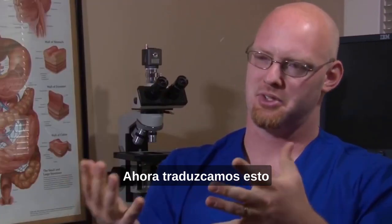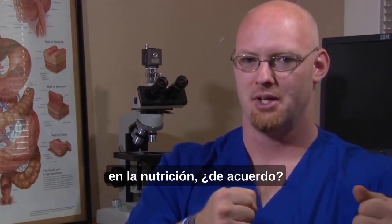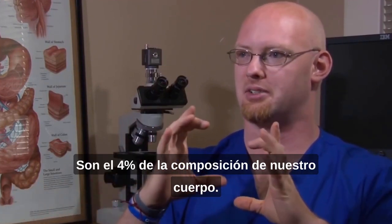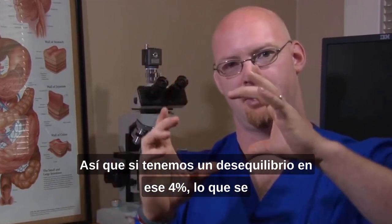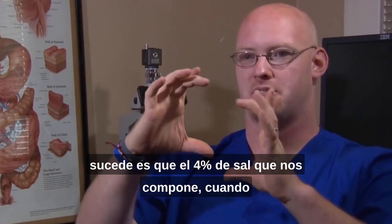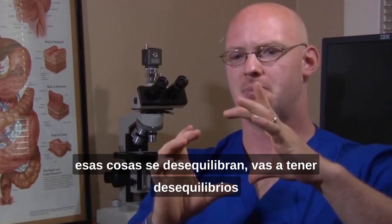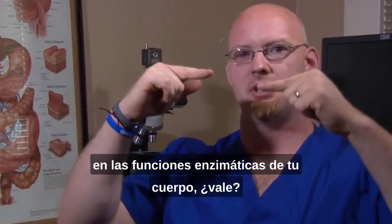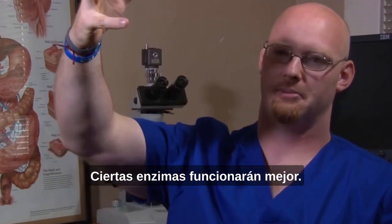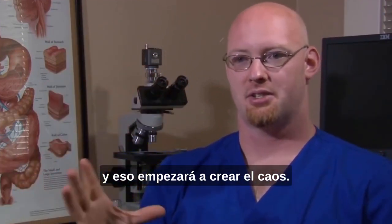Now, let's translate this over into nutrition, because minerals are absolutely important. We talked about that earlier. They're 4% of our body's makeup. So if we have an imbalance in those 4%, what will happen is that 4% salt that we are comprised of, when those things get out of balance, you're going to have imbalances in your enzymatic functions of your body. Certain enzymes will work better, other enzymes won't work as well, and that will start creating chaos.